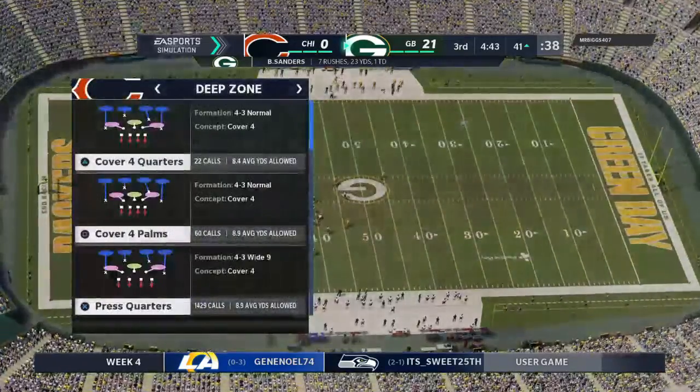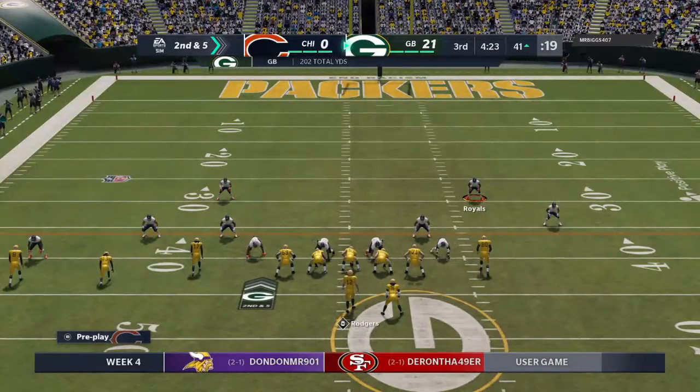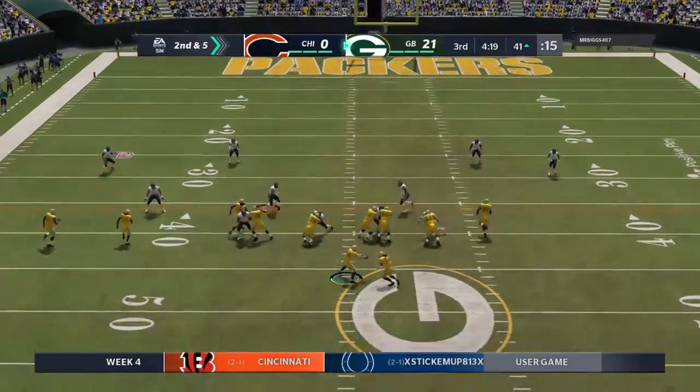5 yards is the tally on 1st down. That brings up 2nd and 5. Taken down at the 41. It's a gain of 5. Brings up 2nd and 5.